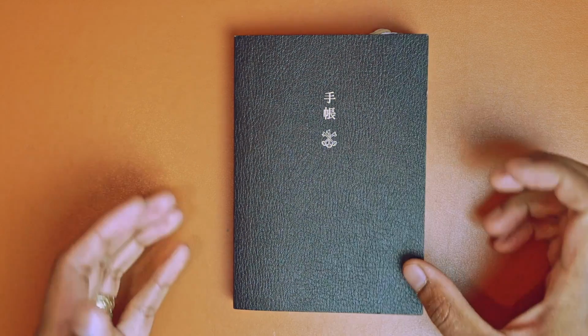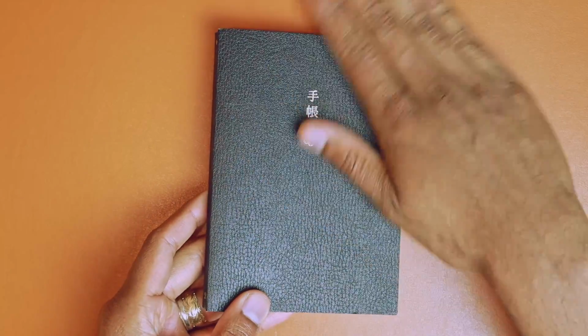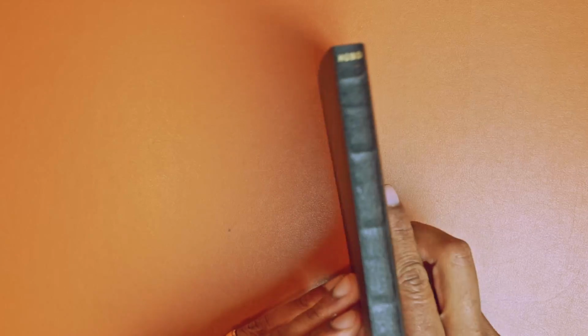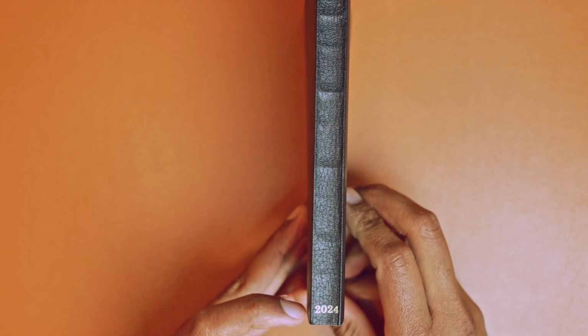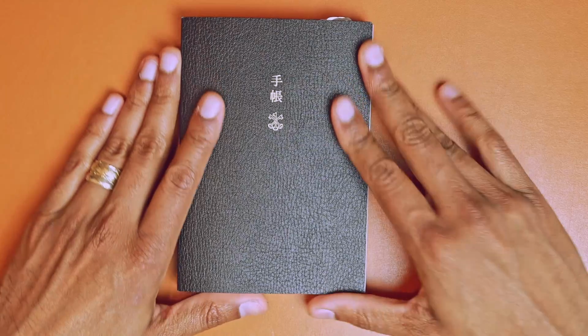The Hobonichi A6 Techo. This is the English version, and it is aesthetically gorgeous to look at. This is the front cover, and it's a soft cover. So the spine here just says Hobo and 2024 at the bottom. And this is the back. It's in an A6 size, as I mentioned. It's a lovely form factor.